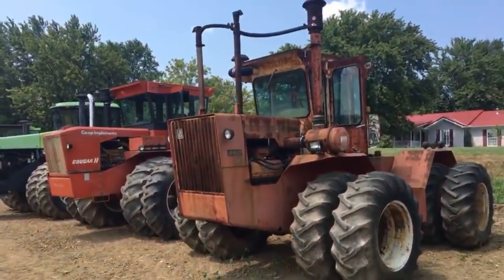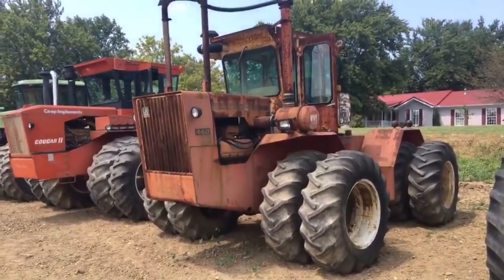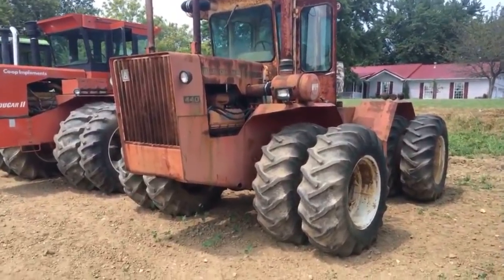We've also got an Allis Chalmers 440 built by Steiger for Allis Chalmers. This was a Bearcat Steiger offered for several years during the 1970s.